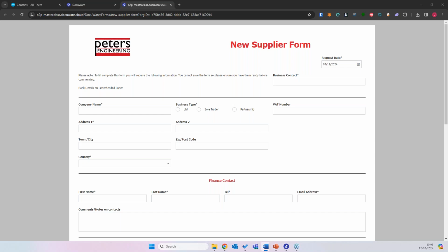You're not having to sit there and do all of this work manually internally yourselves. So the first thing we're going to fill in at the top is the business contact. I'm going to fill in the company name, which in our demonstration is a company called International Steel. We've got the business type, and it's a tick box, and we can choose the relevant business type. The VAT number, company address, and all of the other relevant information that you'd expect to be capturing at this point in time from a supplier as they are running it through.